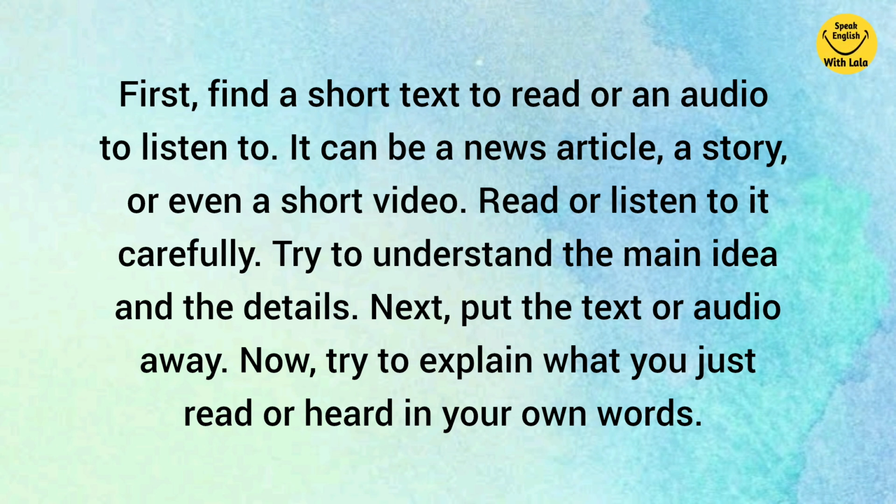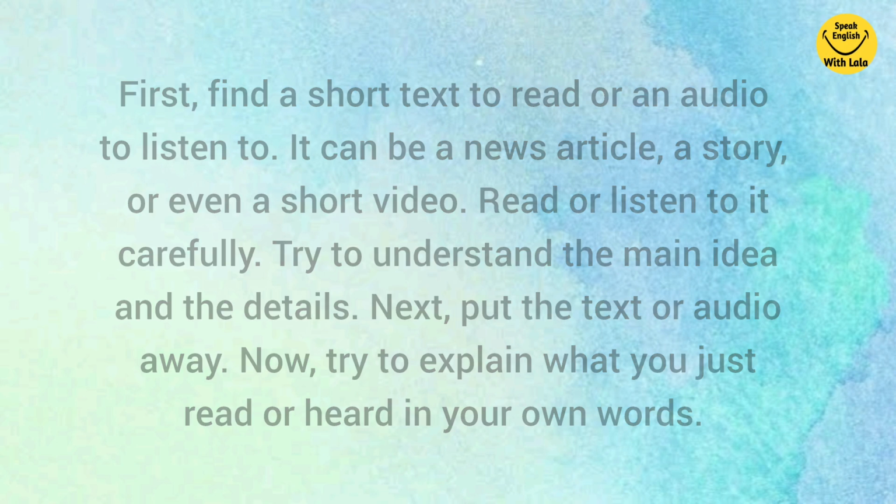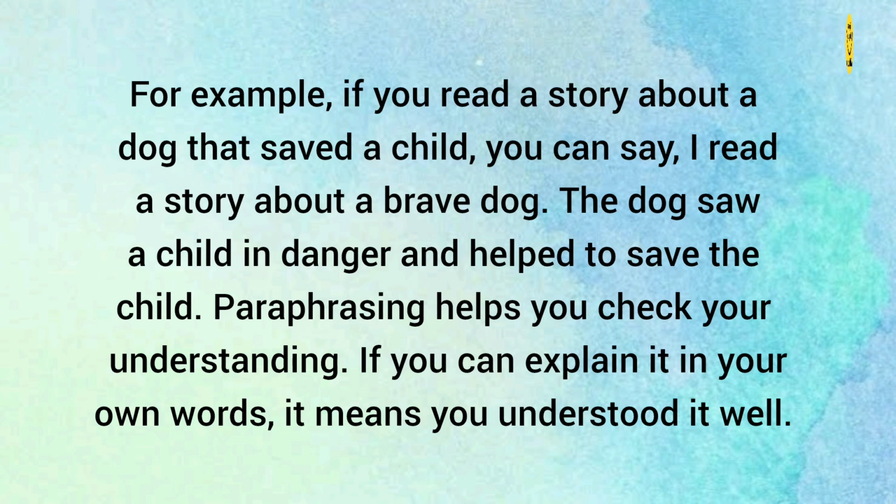Next, put the text or audio away. Now, try to explain what you just read or heard in your own words. For example, if you read a story about a dog that saved a child, you can say, "I read a story about a brave dog. The dog saw a child in danger and helped to save the child."